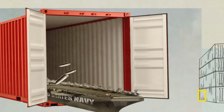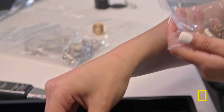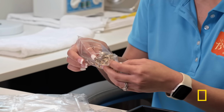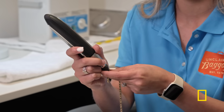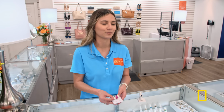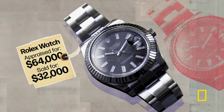In the 90s, a shipping container showed up with a guidance system for fighter jets. And it said, Department of the U.S. Navy, handle with extreme caution, I am worth my weight in gold. The actual gold is authenticated, appraised, priced, and put on the floor. These look like they are diamonds, but then I can also use my diamond tester, and it does test diamond. This ruby ring is currently the most expensive item in the store. The most expensive item we've ever sold in our store was a men's platinum Rolex. It's just a pretty cool experience to come be a part of and see what all people lose.